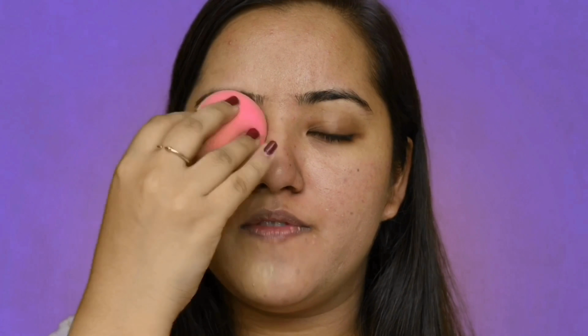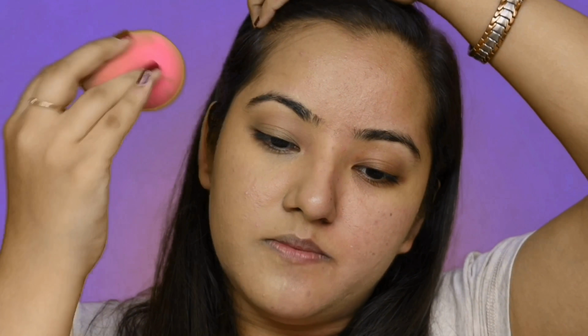Applying from the center of your face is one rule that you can break, but I find that this one rule works for me. But I've seen a lot of people do the opposite, and that seems to work fine for them. And like I said, if it works fine for you, that's all that matters.